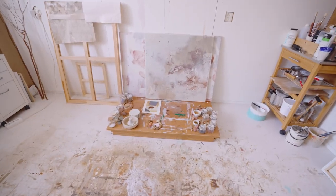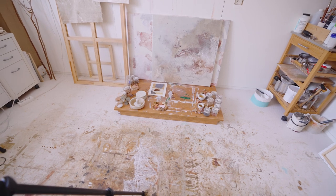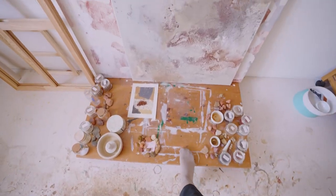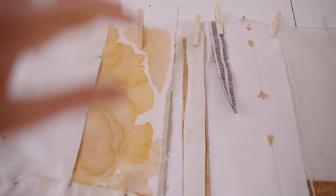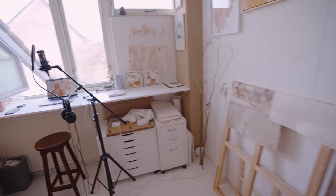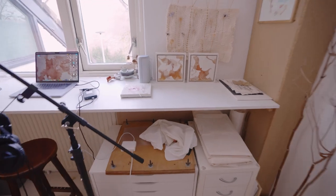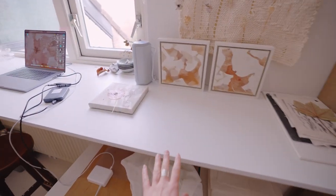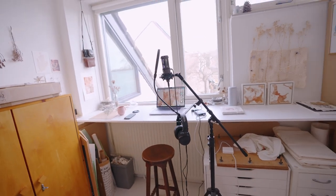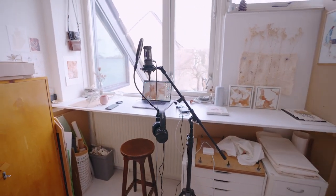So this is the weird table without legs situation, which helps me to get higher to the wall to hang up stuff. So, and this is the self-made desk. My microphone that I use to record voiceovers and songs.